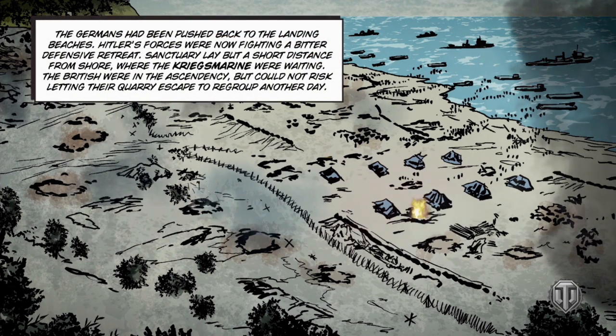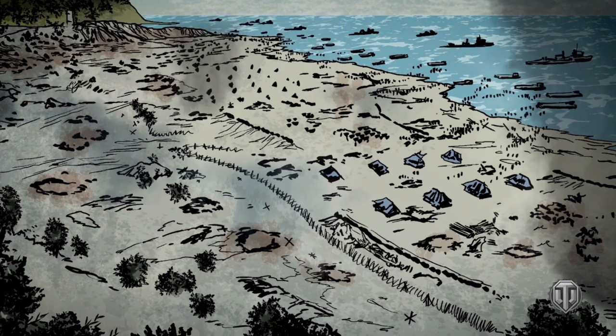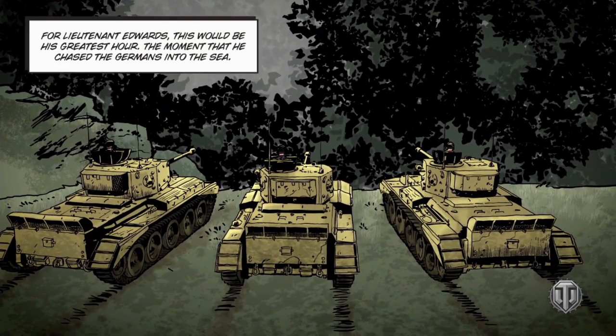The Germans had been pushed back to the landing beaches. Hitler's forces were now fighting a bitter defensive retreat. Sanctuary lay but a short distance from shore, where the Kriegsmarine were waiting. The British were in the ascendancy, but could not risk letting their quarry escape to regroup another day. For Lieutenant Edwards, this would be his greatest hour, the moment that he chased the Germans into the sea.